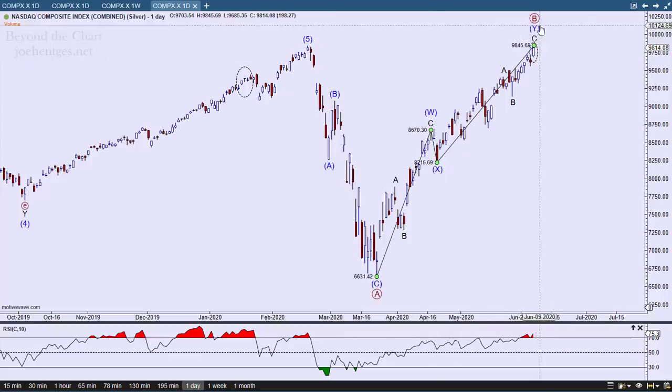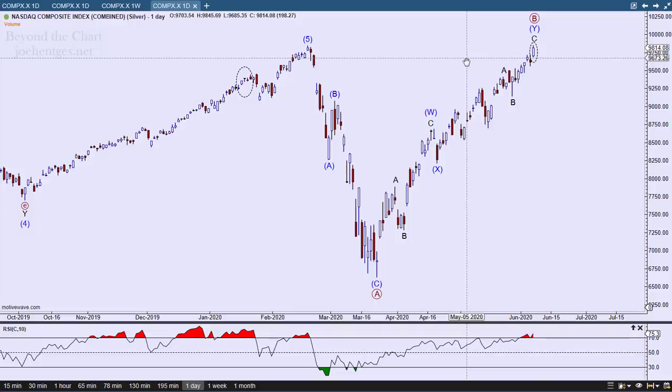Now, can this push higher? When you have a flat, the B wave can go above the beginning of wave A by 138% of it or so. There is no rule that says it can't. So could this continue to push higher still? Yeah, it's possible. So again, just like I said about breaking down, that's what you've got to be on the alert for. What am I talking about here with the dotted lines?